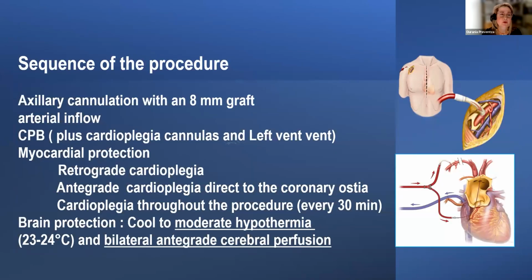And so the sequence of the procedure basically is axillary cannulation, cardiopulmonary bypass via the axillary artery for inflow and the right atrium for drainage, and myocardial protection with antegrade direct into the coronary ostia and retrograde. Regarding brain protection, I like to cool down to 20 to 24 degrees, using moderate hypothermia. And then I like to protect the brain with bilateral antegrade cerebral perfusion.